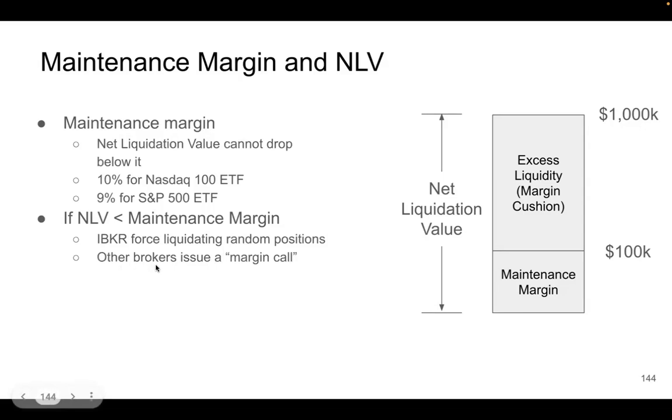Or if you're at other brokers which charge a much higher maintenance margin, like 30%, they would give you a margin call and give you time to deposit money into your account so that you can meet the margin call and maintain the NLV above their maintenance margin. So I will still use Interactive Brokers' 10% as an example. If you have $1 million in QQQ, which is the Nasdaq 100 ETF, your maintenance margin would be about 100K, which is 10%.